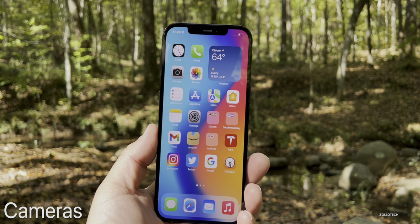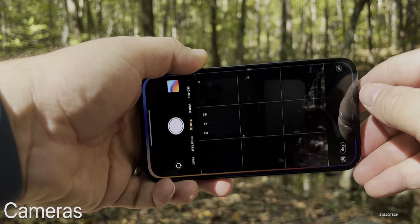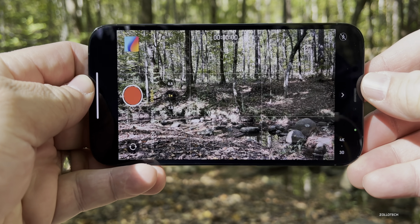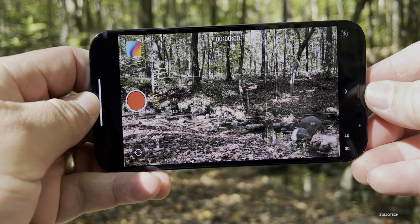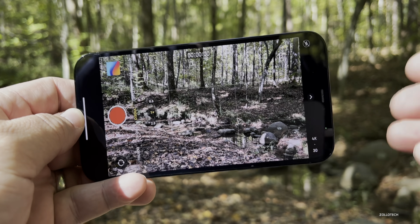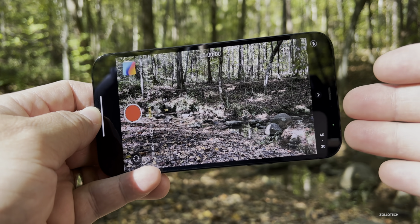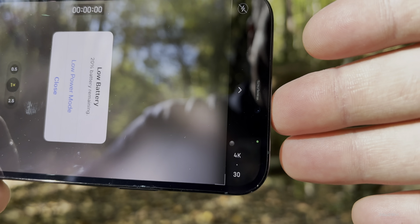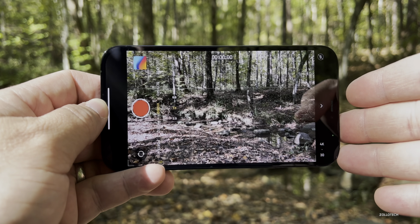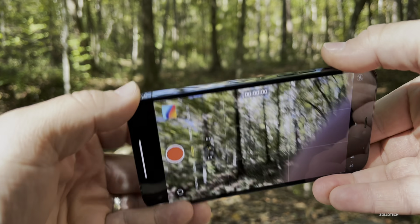Now, like I said, I'm recording this video with a 13 Pro Max. However, the camera on the 12 Pro Max is phenomenal. So if we go to video, you still have 4K HDR, no issues there. The only thing I noticed that's different is really the autofocus system. The autofocus system on the 13 Pro Max seems to keep the focus a little bit better. As I bring objects closer, it stays in focus a little bit better. And you see now I'm in low battery because I'm running the camera, but focus seems better on the 13 Pro Max than the 12 Pro Max.